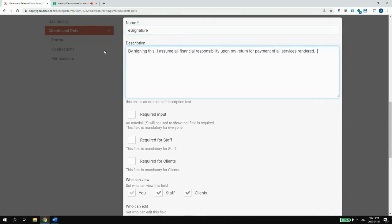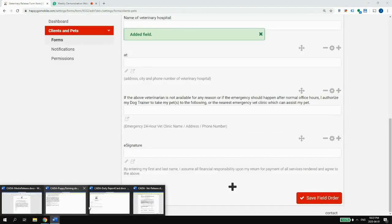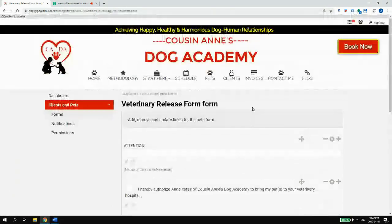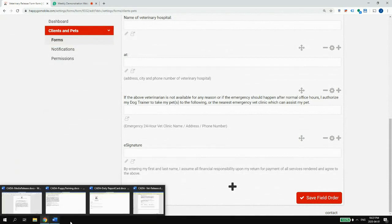All right. By entering my first and last name, I assume all financial responsibility upon my return for payment of all services rendered and agree to the above. Required. Not by staff, though. Okay. And really, this is not necessary because it's per pet being signed and it belongs to that pet's profile. So it literally belongs under their name. It doesn't get assigned to a different pet or anything like that.